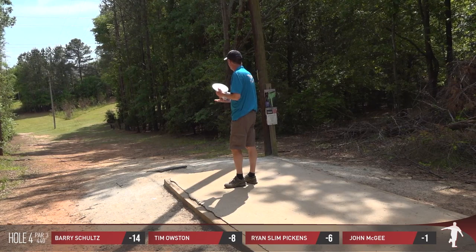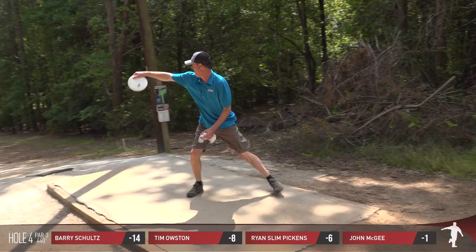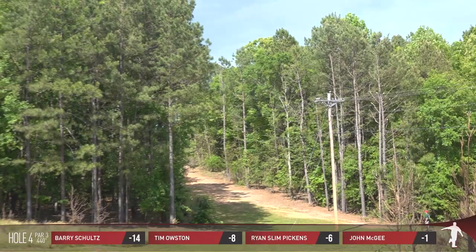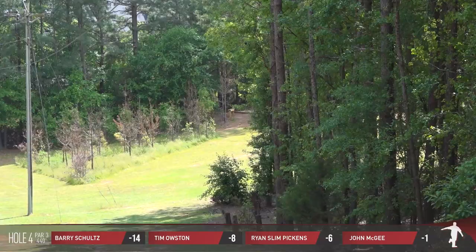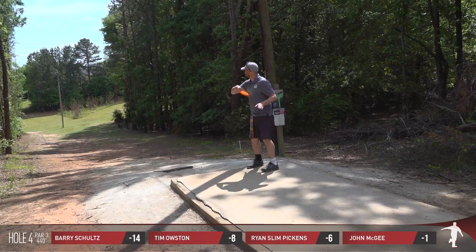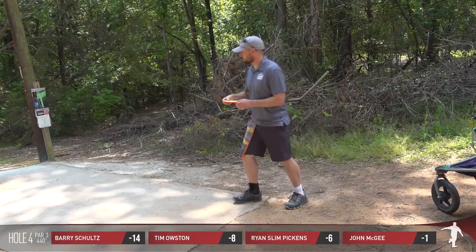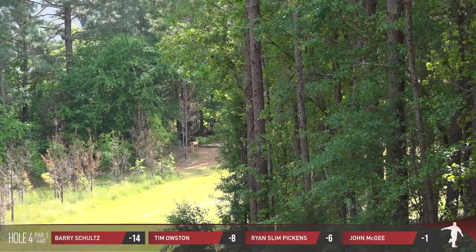PDGA 6840. Barry Schultz. Oh, yeah. And Barry with the full follow through. Looks like he almost slipped a little bit at the end of the pad, just trying to get that out and bending from left to right. Third to tee is Tim Owston. Tim out of Tennessee. Wow.